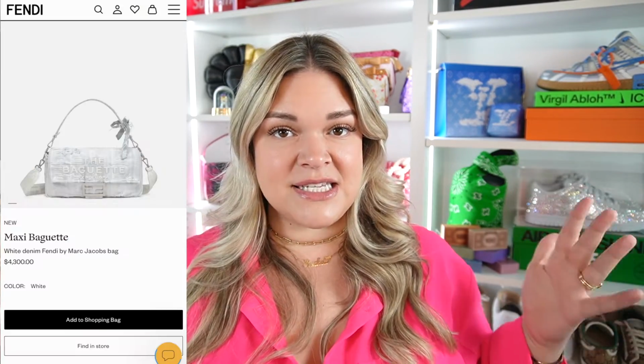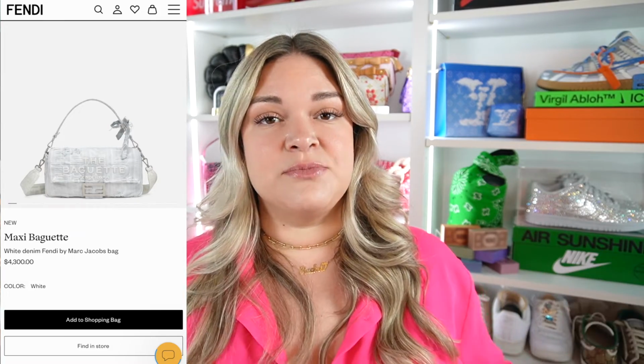I was very interested in the mini size, which ended up being a phone pouch, but that didn't end up releasing, at least in the US. I don't know what that would have been priced at, but that is definitely something that I would have been interested in had it been released. The other items that I was very interested in purchasing, if you watch my previous video, was the Maxi denim baguette and then some jewelry items.